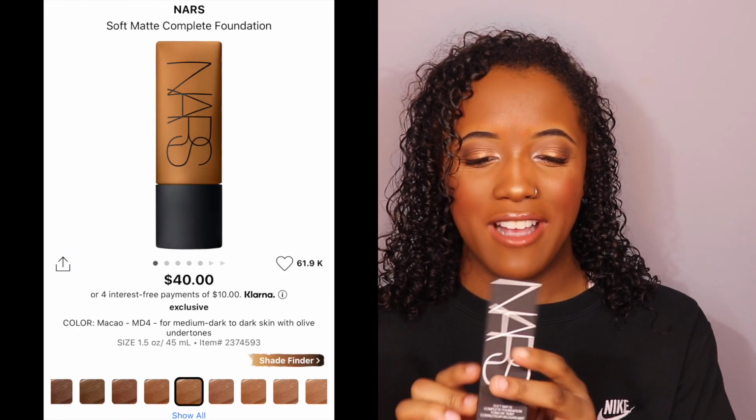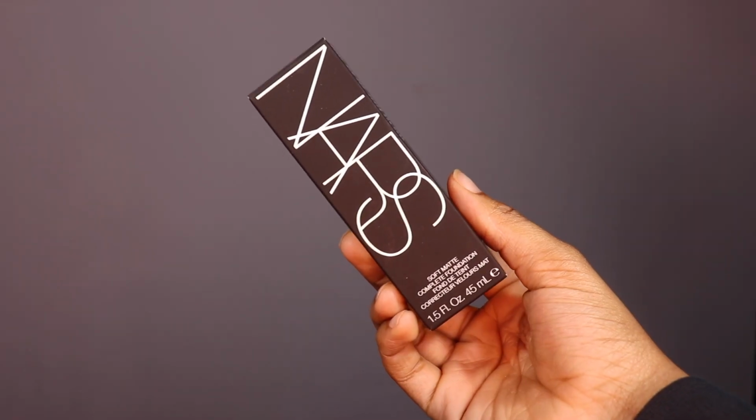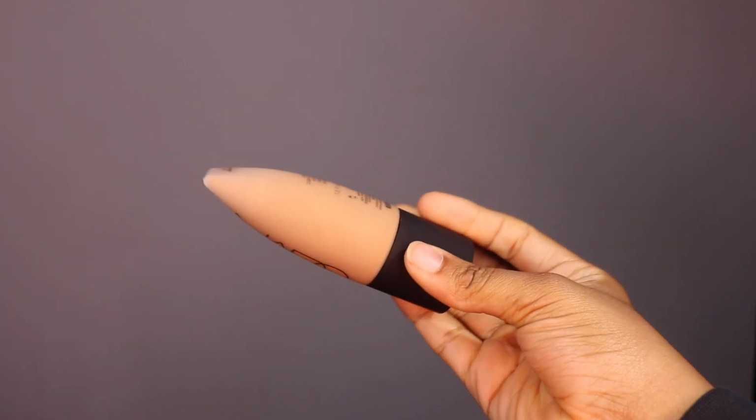This is the NARS Soft Matte Complete Foundation, and this is in the color Medium Deep 4. She's a lot thicker. Look at how chunky this is. It looks so slim on the website, but these are supposed to be pretty much the same size. You get more product in this one than you do in this one.